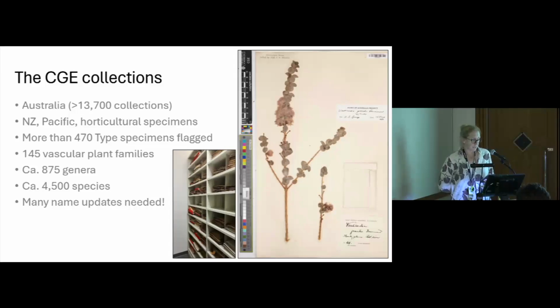145 vascular plant families, about 875 genera, and 4,500 species. Many of those are still very, very old names. There's been a lot of work done since the 1800s on the taxonomy of Australian plants. And so I'm going through and now updating all of those names before we can release this data.